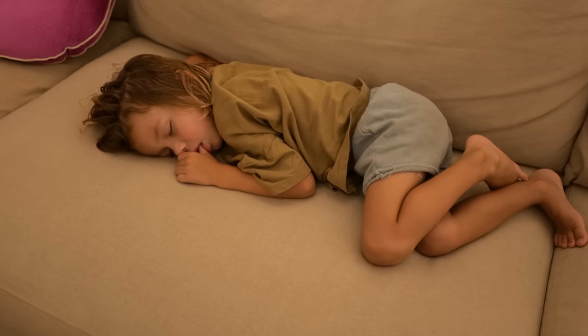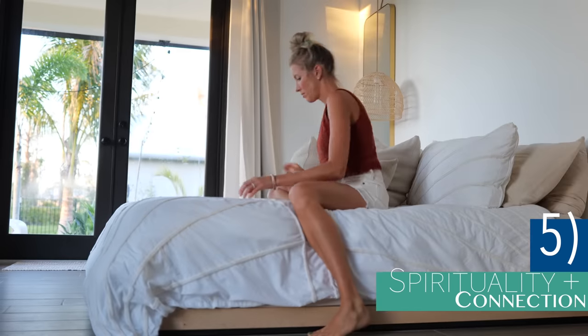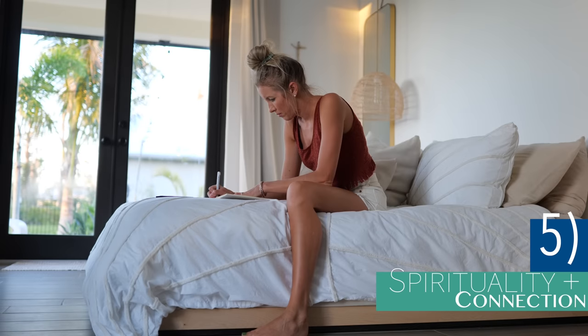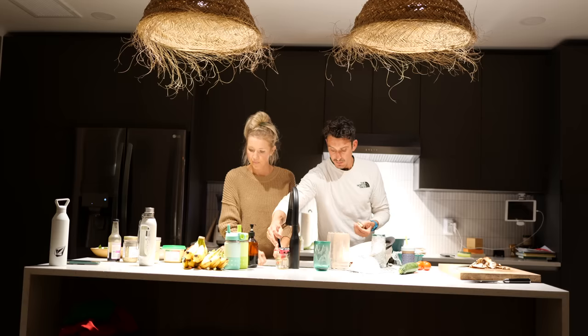Well, you guys, the kids are fast asleep. I got in my quiet time, which brings me to my fifth and final daily ritual that I never miss, and that is my peace and quiet time. Sometimes it's spent tidying up and throwing laundry in or making a meal while the kids sleep. Sometimes it comes in the form of reading something spiritual or practicing mindfulness or just reading a book for leisure or visiting with Dusty or getting our own alone time.